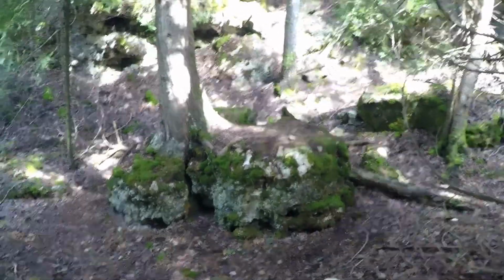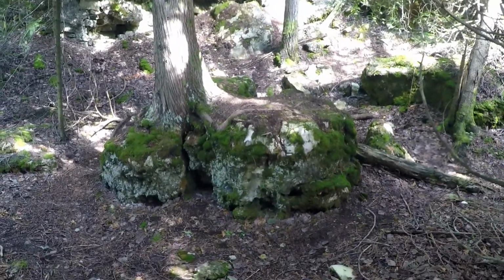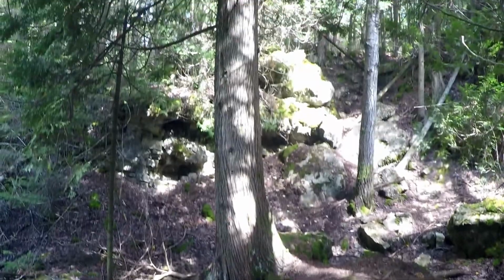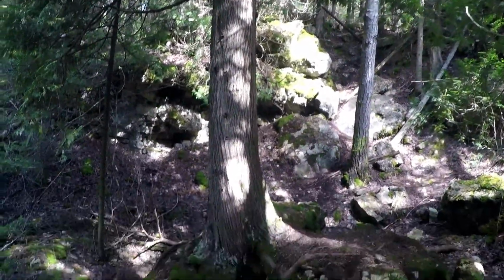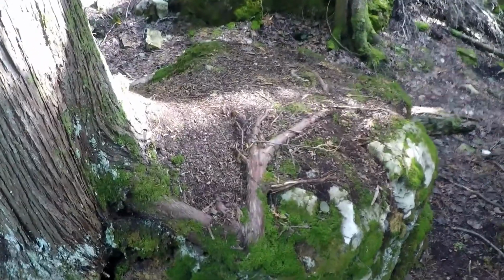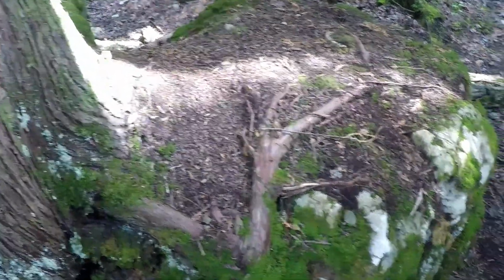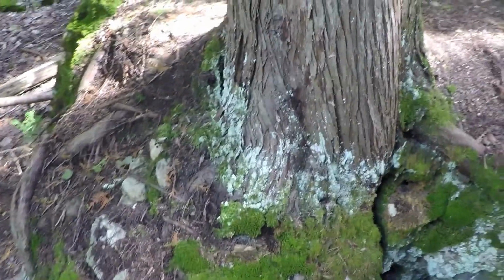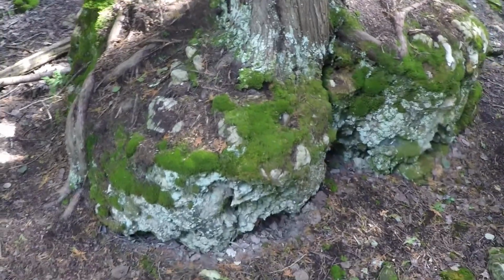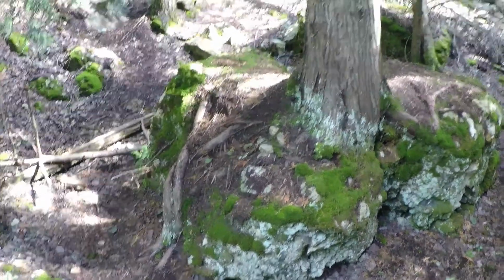This is a rock, or quite a huge rock, and we have a tree growing out of the middle of it. And it's a big tree. But just enough dirt for this tree to take root. And you can see there's a little dirt on top of the rock where there's root. And it's just more or less sitting on there. Just thought that was interesting.